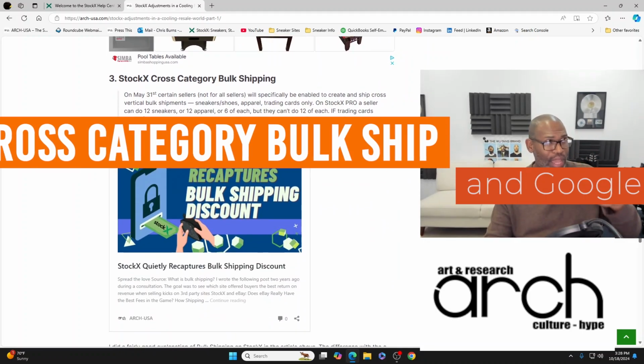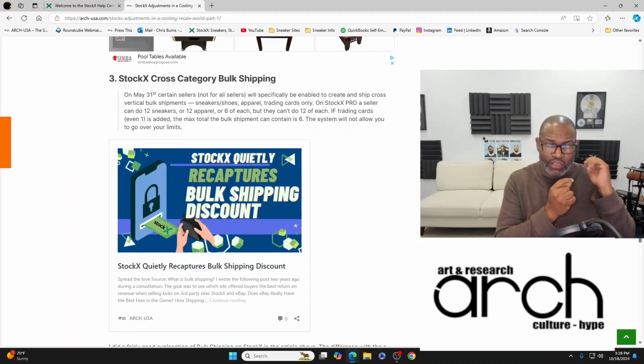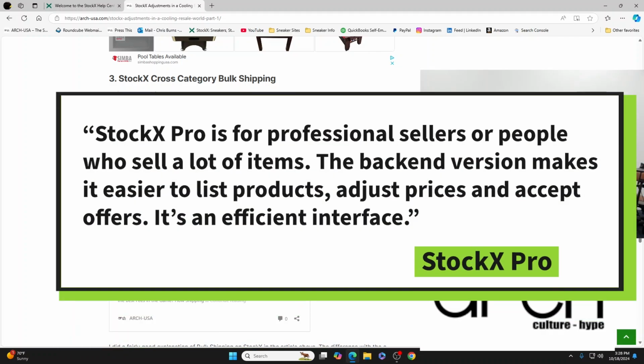shipping. Now, back on May 31st, there was an email sent out to certain sellers, but not all sellers, that enabled sellers to create and ship cross vertical bulk shipments. Now, what does that mean? Sneakers, shoes, apparel, trading cards, those categories only. If a seller is on StockX Pro, that seller can do 12 sneakers or 12 apparel or 6 of each, but they can't do 12 of each. You can only put 12 things in one bulk box.